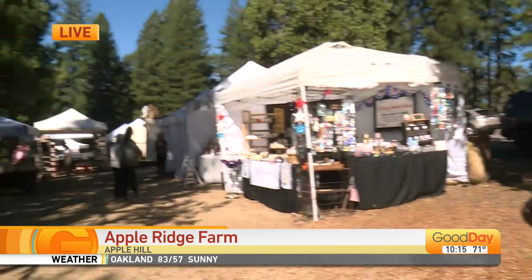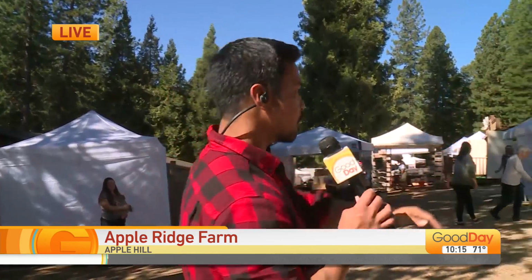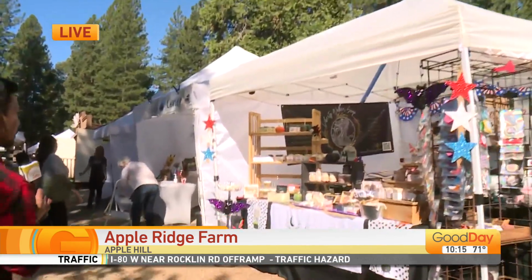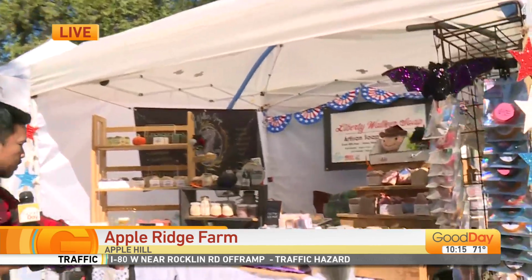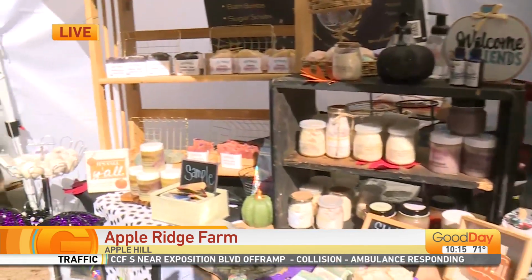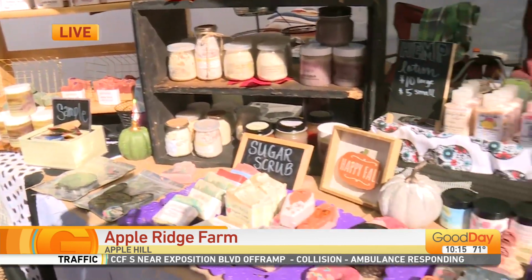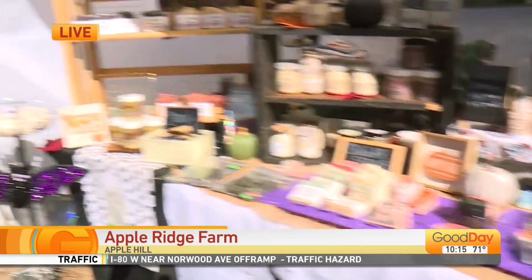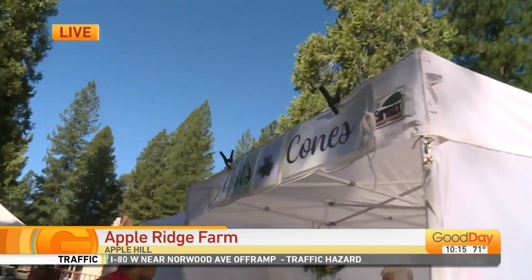All right, so the vendor market is already open. Cars are starting to fill up the parking lots, so get out here pretty early. We're going to start making our way through some of the vendors to show you what they have to offer. This is Liberty Walker offering some artisan soaps and candles made with goat milk, hemp seed oil, lotion, and so much more. We're also stepping into Carol's Cones. Oh, Carol, look at her wonderful creations. Tell us a little bit about these.